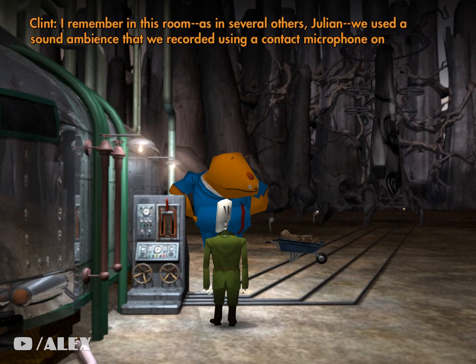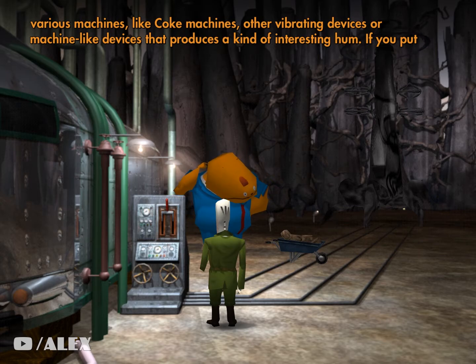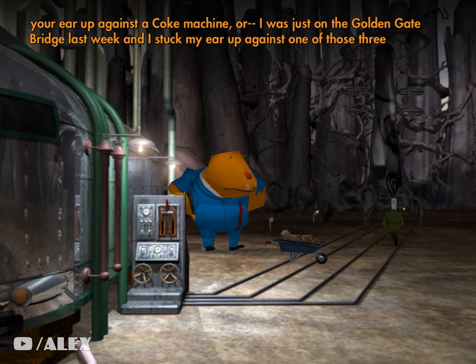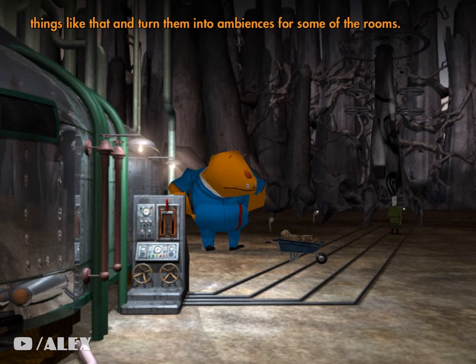I remember in this room, as in several others, Julian, we used a sound ambience that we recorded using a contact microphone on various machines, like Coke machines and other vibrating or machine-like devices that produce an interesting hum. If you put your ear up against a Coke machine, or I was just on the Golden Gate Bridge last week and I stuck my ear up against one of those 200-foot pylons, it's amazing the resonances going on in those resonant bodies. We would record things like that and turn them into ambiences for some of the rooms.